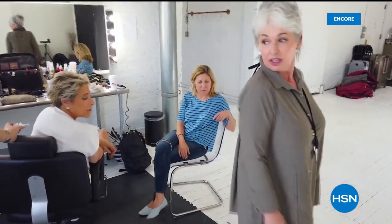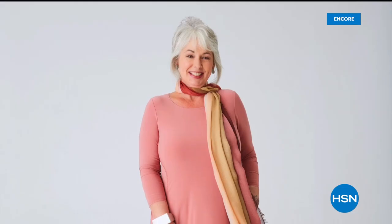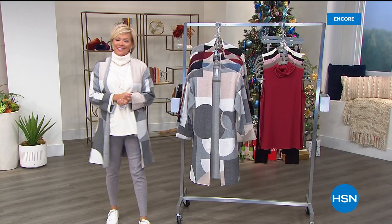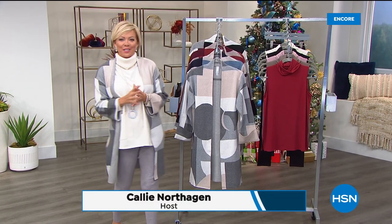I started my Marla journey a little over a year ago. Every day, I wear Marla's clothes from head to toe. And it's giving me such a confidence that I didn't even know that I had about myself. I never really felt good in any brand clothing, any type of outfit. I just can't explain the feeling. And it's magical.